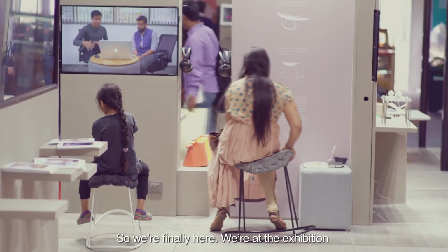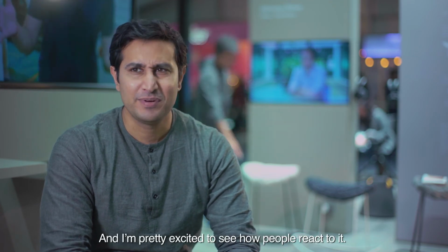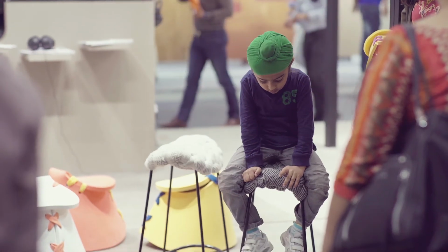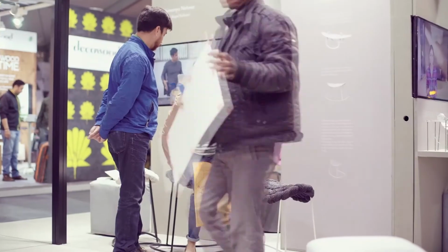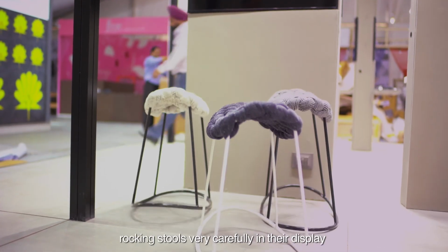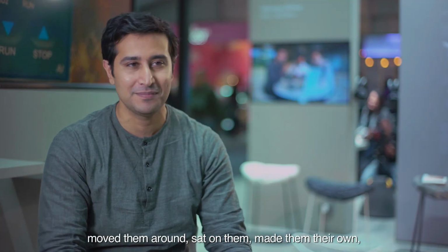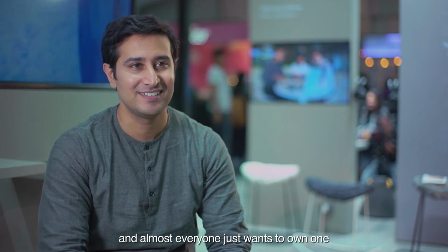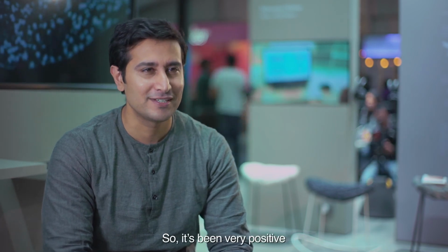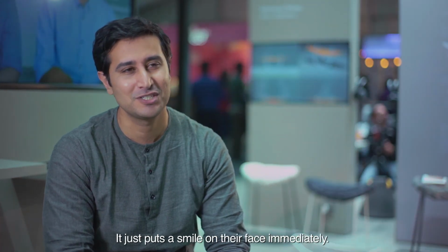So we're finally here. We're at the exhibition, and the product is here. It's looking really great, and I'm pretty excited to see how people react to it. So we originally set the rocking stools very carefully in the display, and almost instantly people just came, moved them around, sat on them, made them their own. They've been rocking away, and almost everyone just wants to own one straight outright, including me. So it's been very, very positive, and it's very satisfying to see people enjoying the product. It just puts a smile on their face immediately.